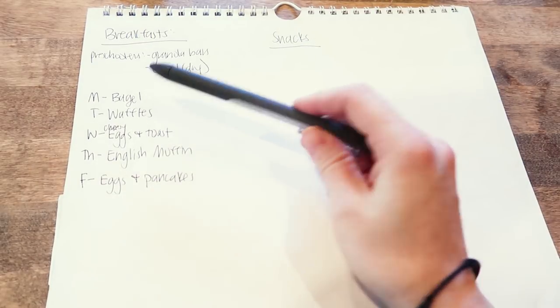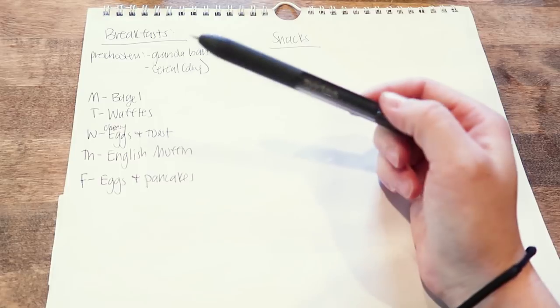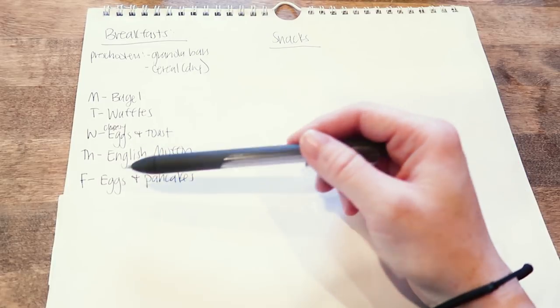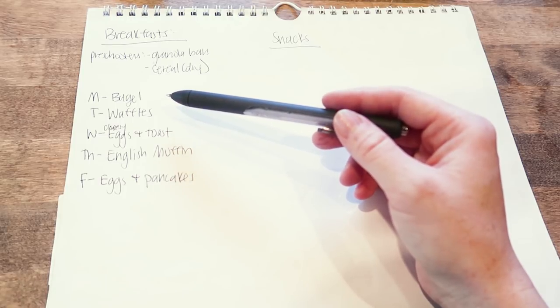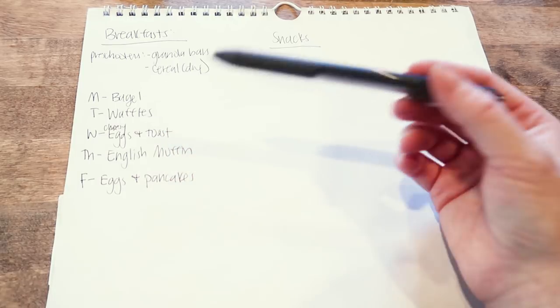So Monday bagels, Tuesday waffles, Wednesday cheesy eggs and toast, Thursday English muffin, and Friday eggs and pancakes. And I always do fruit with these as well. That's just what I do. And that just depends.